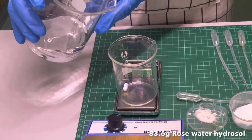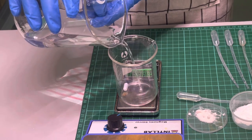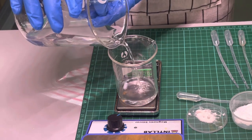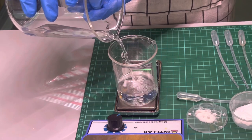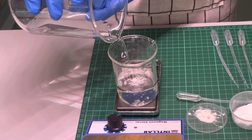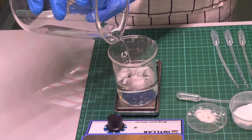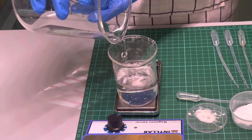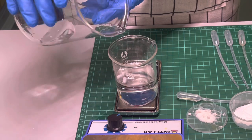I'm using rose water hydrosol. It is very good for our skin. It cleans and brightens skin, soothes irritated skin, balances natural oil, decongests skin pores, tightens skin, moisturizes skin, slows down multiple signs of aging, reduces under eye puffiness and dark circles, and so much more. So that's the reason why I'm using hydrosol rose water rather than distilled water.